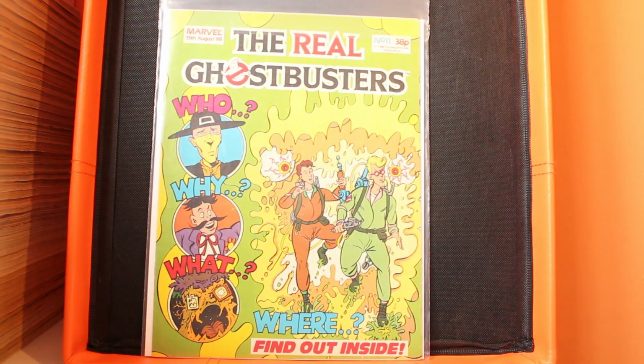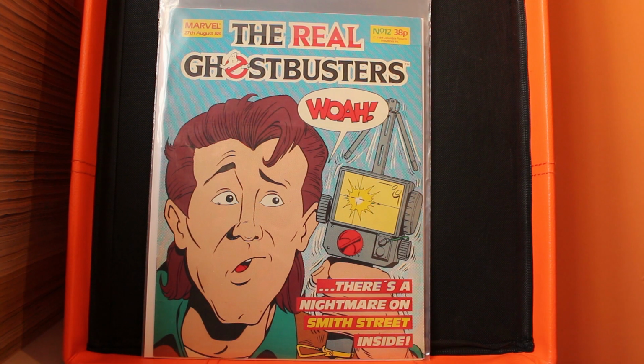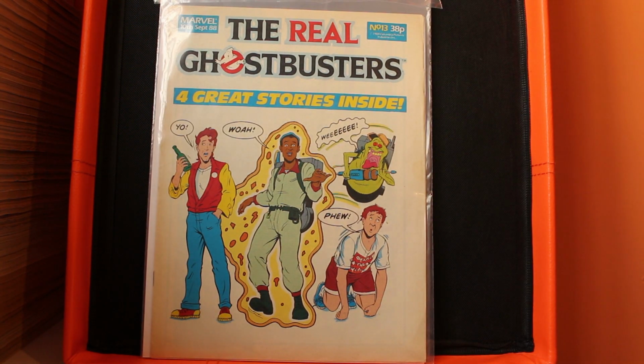There you go. Then issue 11. I hope that isn't too washed out with colour, with light rather. Issue 12. Issue 13. We'll get rid of those because then they get a bit more interesting.